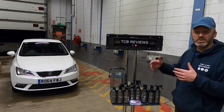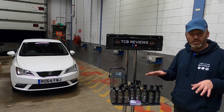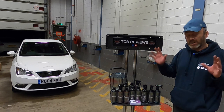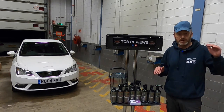The car, unfortunately it's raining outside, so I can't take it outside, but we're going to have a quick spin around. I did a few extra bits as well. The car looks brand new. We had a few surprises when we went inside with stained seats, but I'll show you them in a second. But really good brand. All right, that's all I'm going to say.